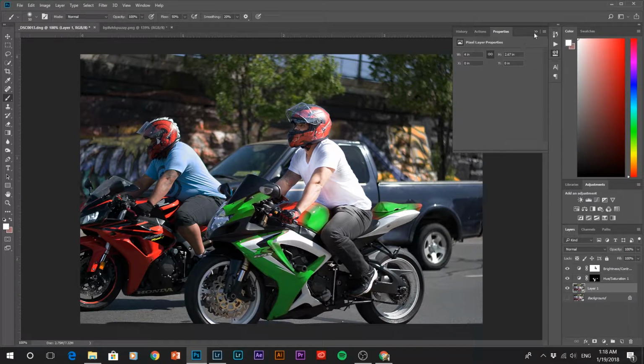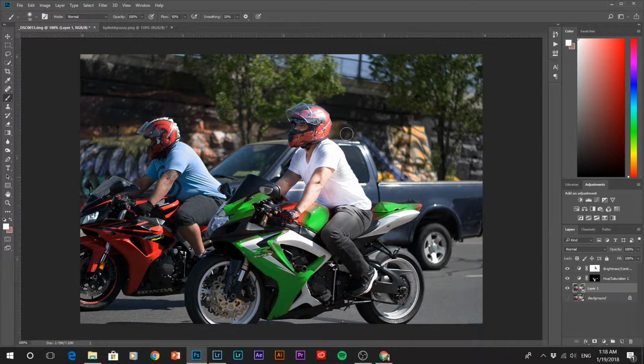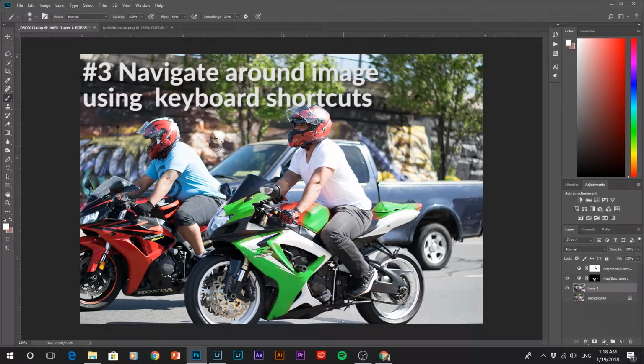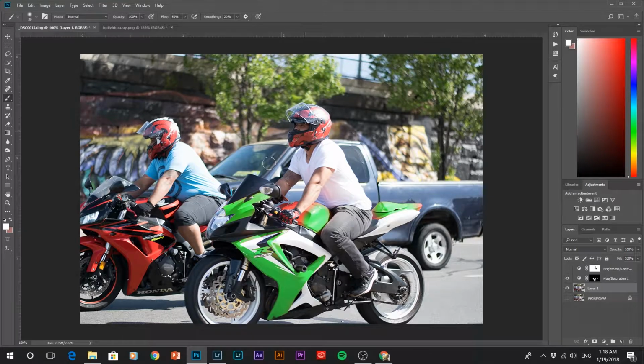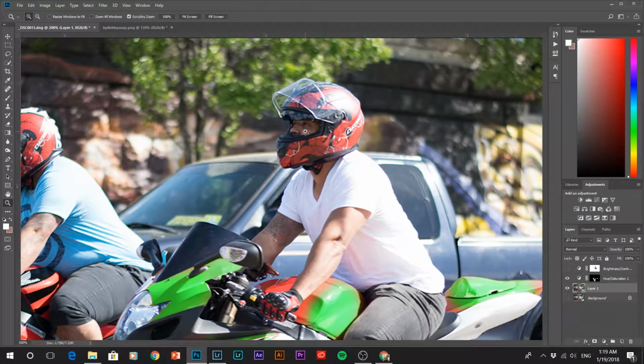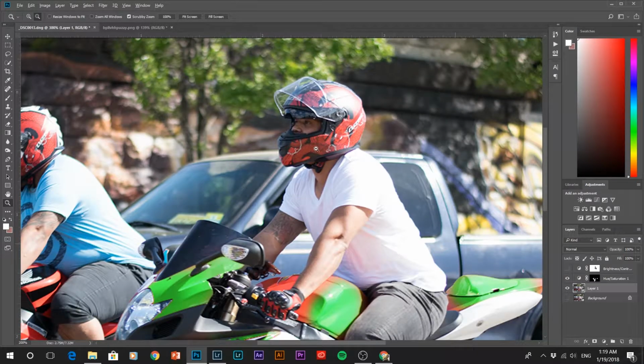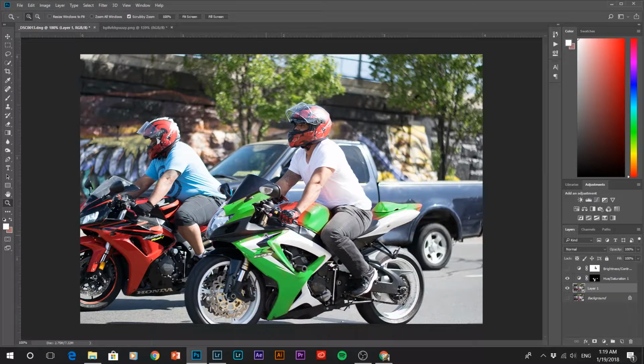Good. Okay, and the third thing that I want to show you is how to navigate around the image. Let me get rid of this. Okay, how do you navigate around the image? So let's say you want to zoom in on his face. You can hit Z or hit here and then you can zoom in. If you hit Alt and click, it'll zoom out. But this can get very tedious, especially if you're working on portraits and other things. It gets uncomfortable.